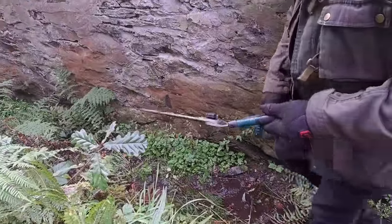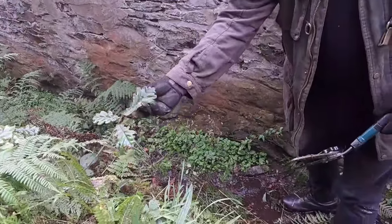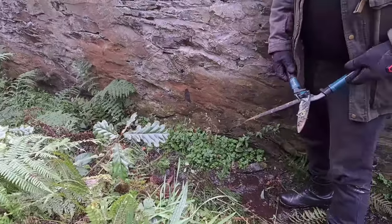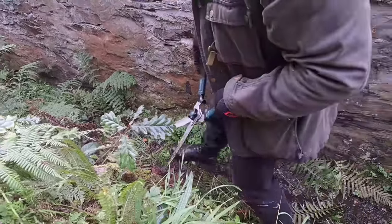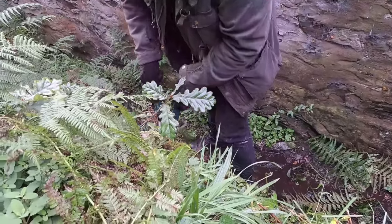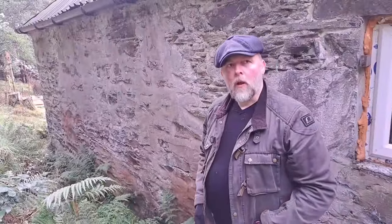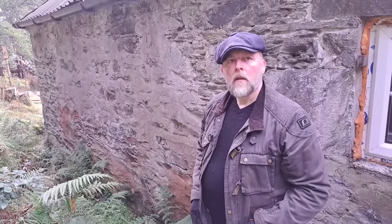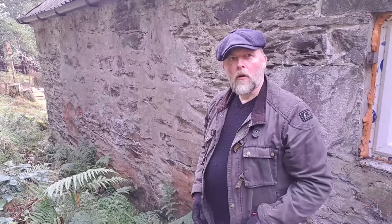Some watercressy stuff growing down there. It's bloody oak. Maybe it's hemlock. Eat it, Scott. No. And we'll find out. Who ate hemlock? They gave it to Socrates, didn't they? Told him it was a lovely egg and cress sandwich. No, he was sentenced to death for corrupting the youth. Yeah, they made him drink it. I'm sure it was hemlock. I know somebody will tell me I'm wrong if I'm wrong.